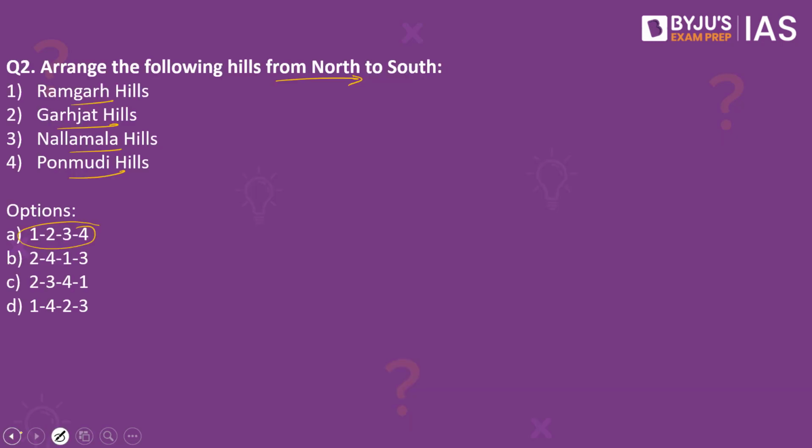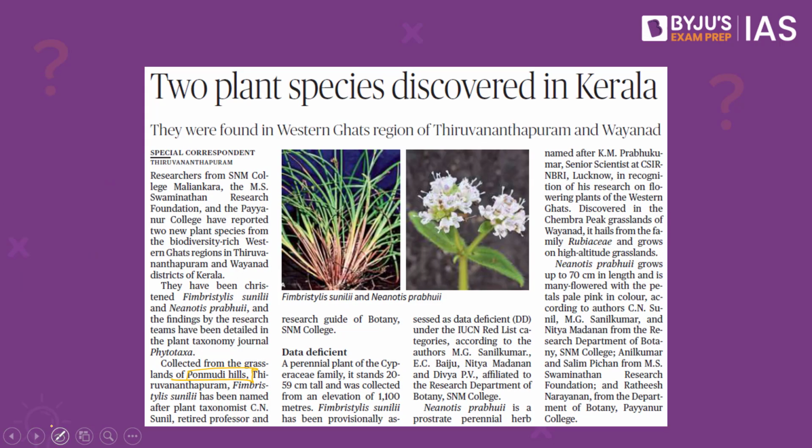If we look into the practice question, we have Ramgarh Hills, which is the northernmost, followed by Garjat Hills. Then we have Nallamala Hills, and finally Ponmudi Hills, and this is in the state of Kerala. Nallamala is in the state of Andhra Pradesh. Garjat Hills is in the state of Odisha, and for Ramgarh Hills, you have to mention the state in the comment section.